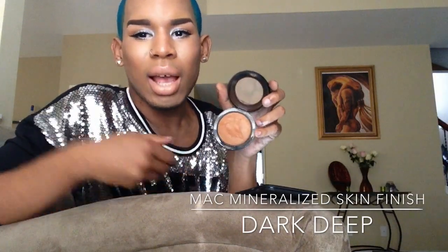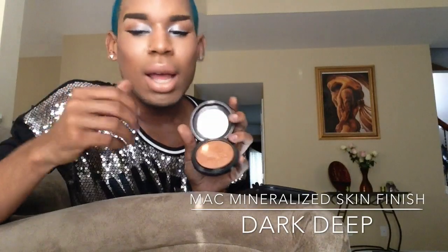My third favorite product is the MAC Dark Deep Mineralized Skin Finish. I use this as a bronzer. I use it sometimes to blend out my contour, because I want to show you what I use for my contour and everything. I use it to put the little perfection on this perfectionist face. No, that didn't sound right. Y'all know what I mean. It's just to add a little flawless finish.